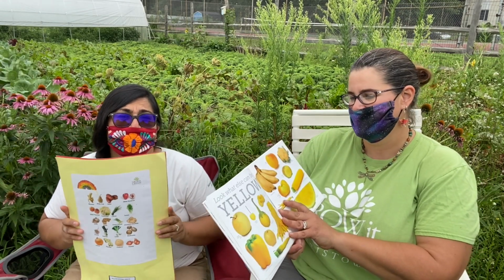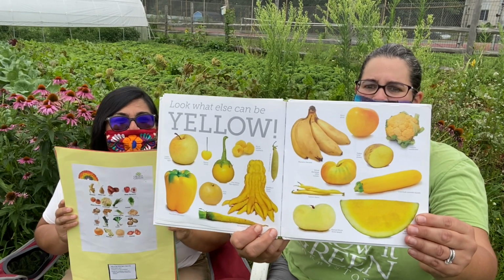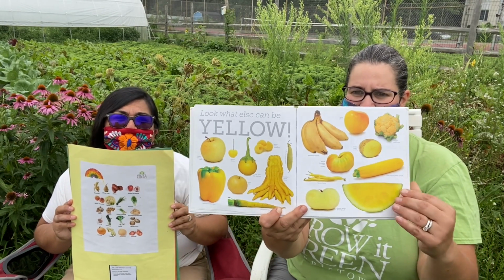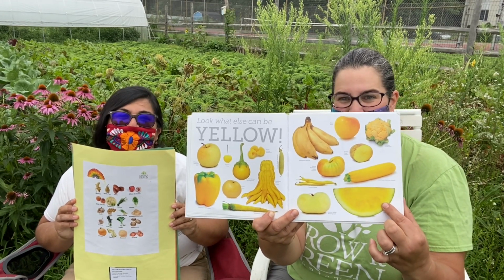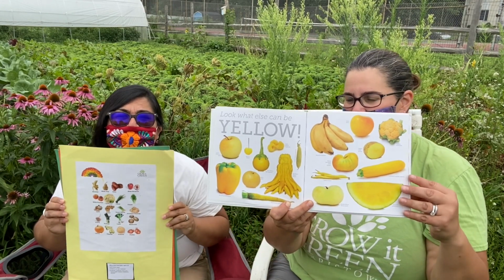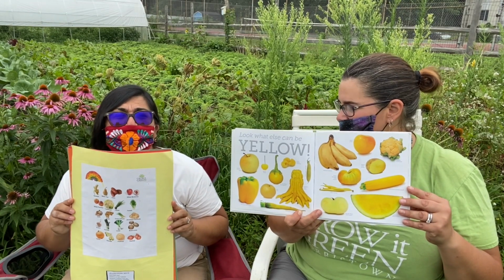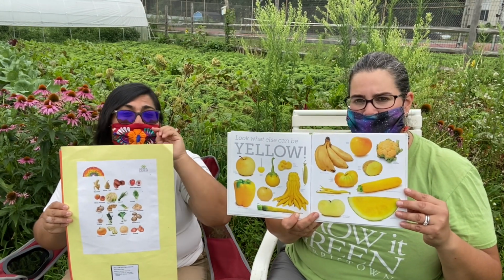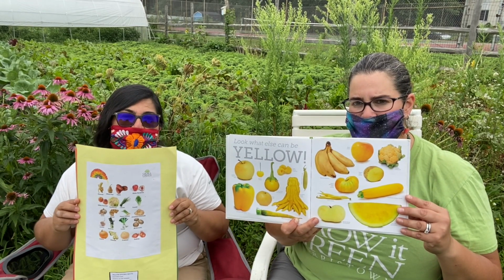Los pepinos pueden ser verdes, pero también pueden ser amarillos. Look, what else can be yellow? Mira todo lo que puede ser amarillo. Lots of things. We know bananas are yellow, right? Even watermelon can be yellow. All different types of squash and peppers. Ya conocemos los bananos amarillos, pero también hay sandía amarilla. Y la están vendiendo en King's en este momento, que yo la vi ayer en el supermercado. Y también hay muchos otros vegetales amarillos.